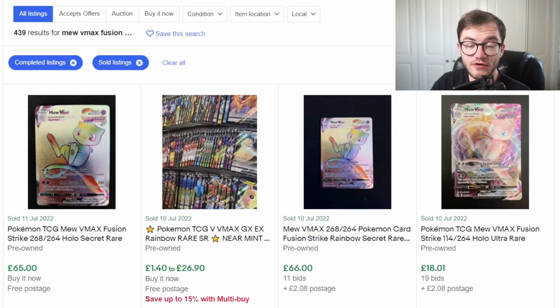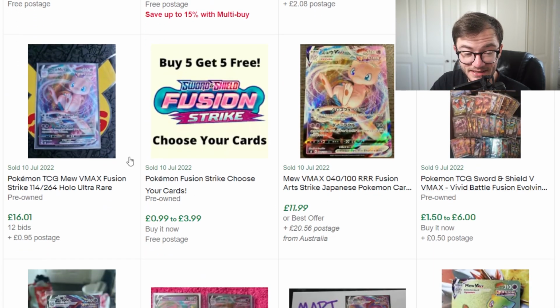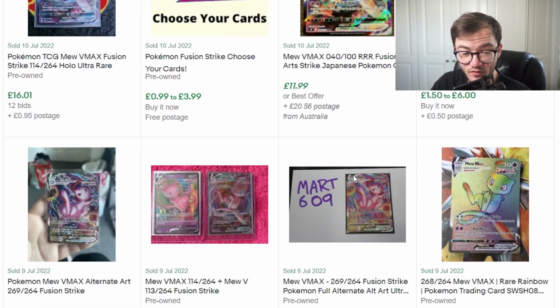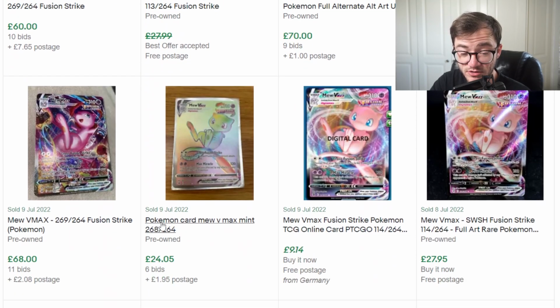Right, we take a look at this over on eBay. As you can see here, we've got a couple of the rainbow ones to give you guys an idea. 65, 66 pounds there. We've got the normal VMAX, £18 with 19 bids. This one's £16. That one was the Japanese one. Scroll further down. See an alt art there. There you go, £60 for the alt art. So the rainbow's pretty much the same price as the alt art. That one's 68. This one's 28. This one actually sold quite a bit.